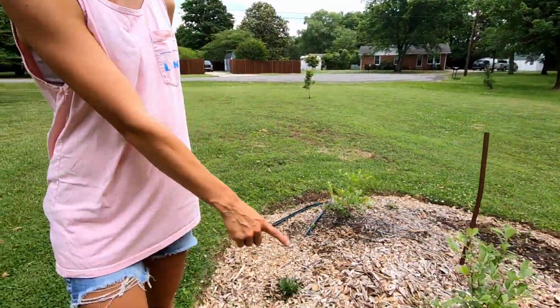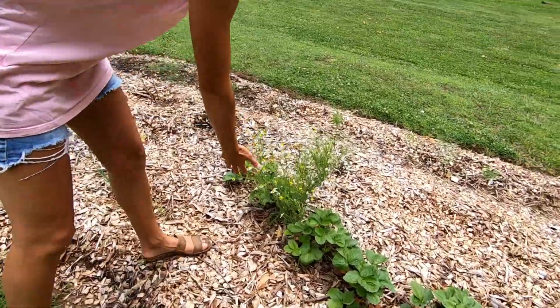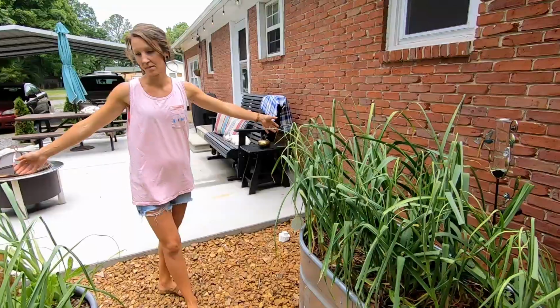And then just random things I have planted in here, some zinnias to fill it out for this year. This is chamomile. That must have been in with the strawberries when I transplanted it. But the squirrels, I have seen squirrels go up the tree with a strawberry, so I've not gotten a lot of strawberries from this patch because of that.